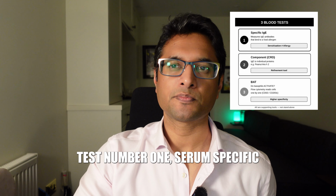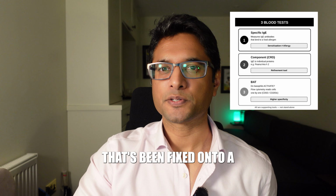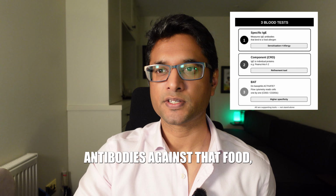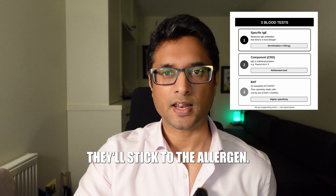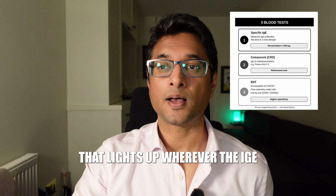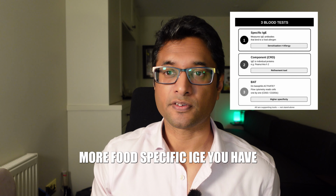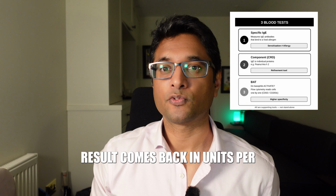This is the most common test, and the lab essentially takes your blood and exposes it to a food allergen, say a peanut protein, that's been fixed onto a surface. If your blood contains IgE antibodies against that food, they'll stick to the allergen. Then they add a fluorescent tag that lights up wherever the IgE has bound. The brighter the signal, the more food-specific IgE you have. Result comes back in units per litre.